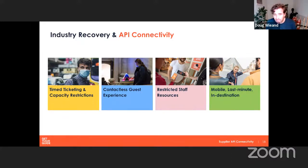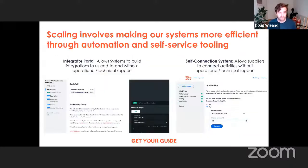And again, with fewer staff at a lot of the attractions and fewer staff in the tour companies, having the ability to do things digitally has also helped them a lot. Last, as I mentioned before, it's easier to book stuff last minute if it's a connected product. And if you want to make last minute travel plans because you're not sure if restrictions might change, having connectivity really, really helps there as well.